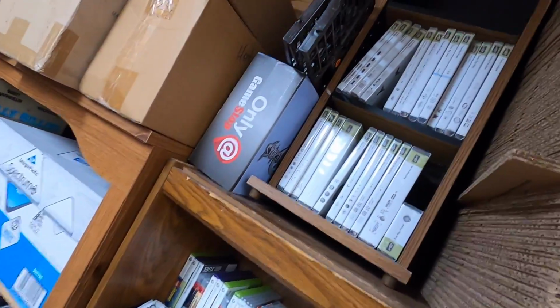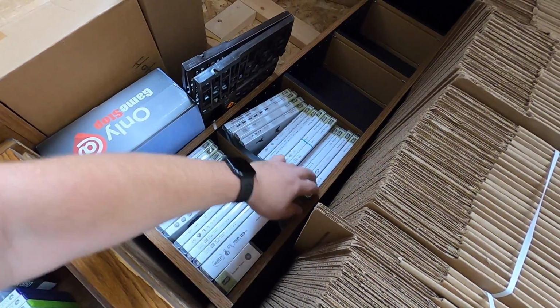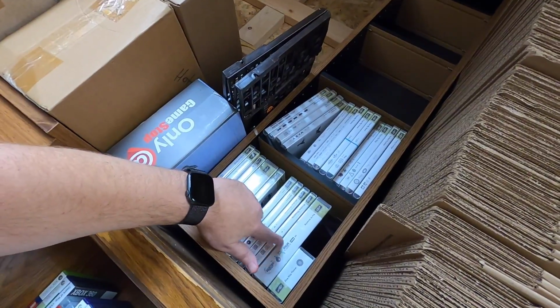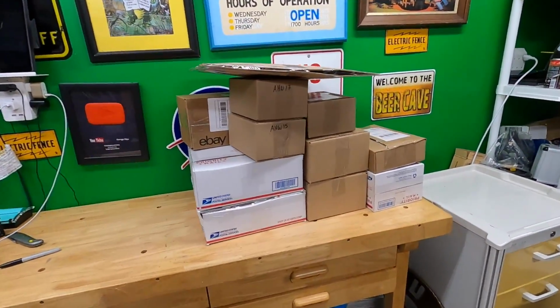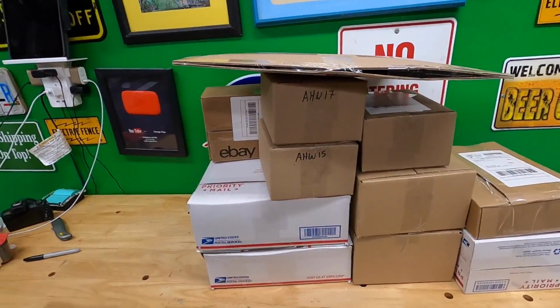How many do I have left now? 4, 5, 6, 9, 13, 18, 24. 24 left. I started with about 60, maybe a few more than 60. All right, looks like a pretty good day. I think that's going to be about a 1.5 bagger.